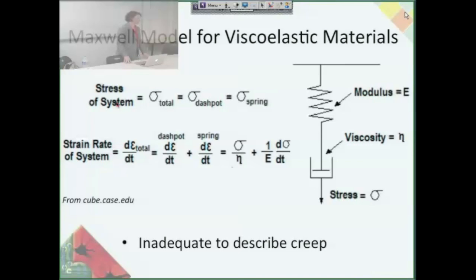So this actually works pretty well for stress relaxation, but it's not adequate to describe creep. It's actually not adequate to describe stress relaxation either. It's just a simple model of viscoelasticity to show you that it's somewhere in between elastic and viscous.